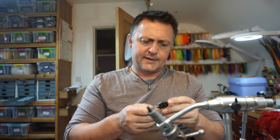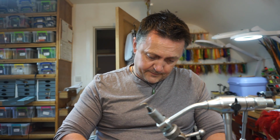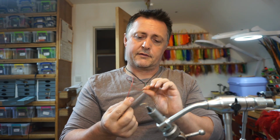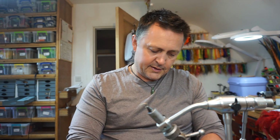Some bits of rubber. I think this is some sort of rubber tie. So I would imagine I can cut slices off that, so I might be able to tie some sort of a buzzer with that. And I have a bit of wire here, or if I strip that, I'll get this wire out of the center of it, which I can use for ribbing flies, and I think I can possibly use this red coated bit for something as well.